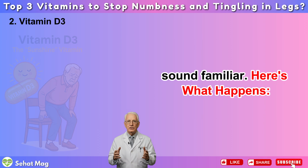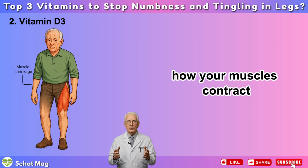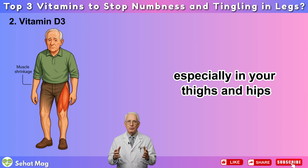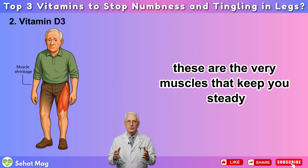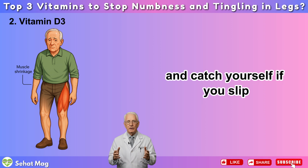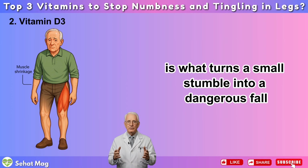Here's what happens. Vitamin D3 directly influences how your muscles contract. Without enough of it, your muscle fibers start to shrink, especially in your thighs and hips. These are the very muscles that keep you steady, allow you to lift your legs, and catch yourself if you slip. Weakness in these areas is what turns a small stumble into a dangerous fall.